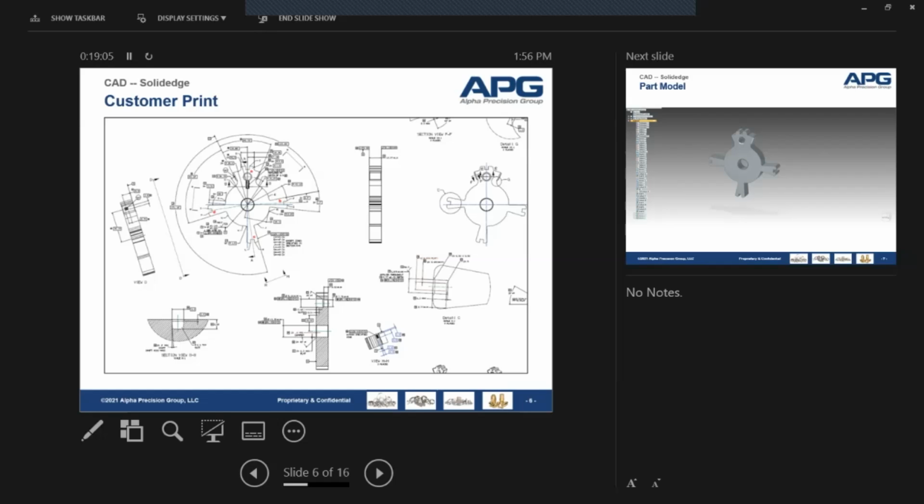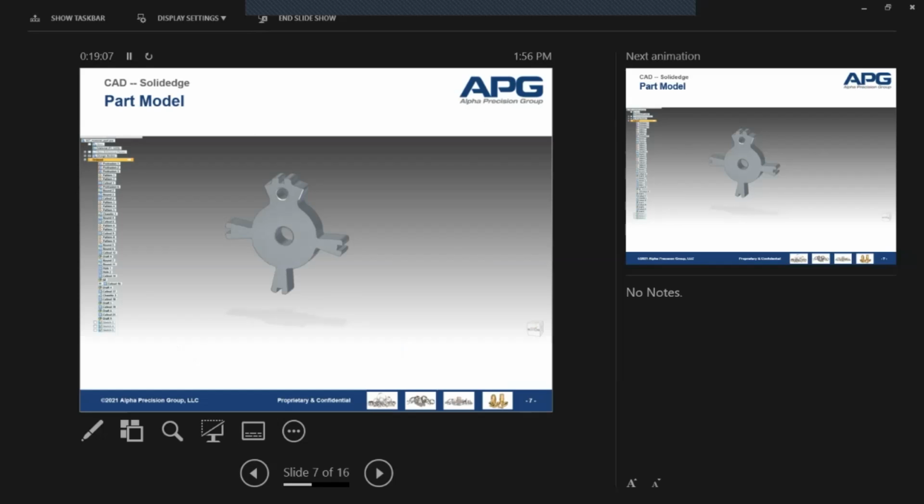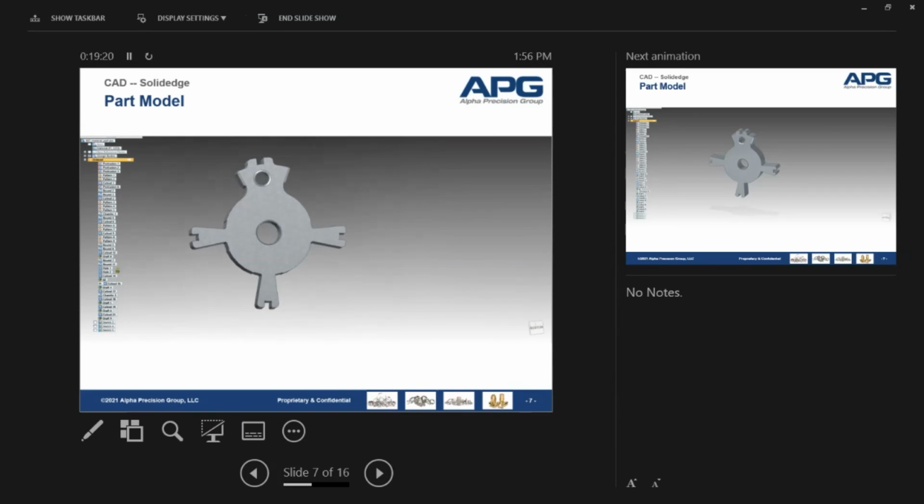So this slide is going to show you that same print that you just saw, but it's modeled up in our CAD software. Now we use Solid Edge. It's a 3D modeling software. So we can actually create a complete model of this part and view it in different ways to see how we're going to make the part and things of that nature.